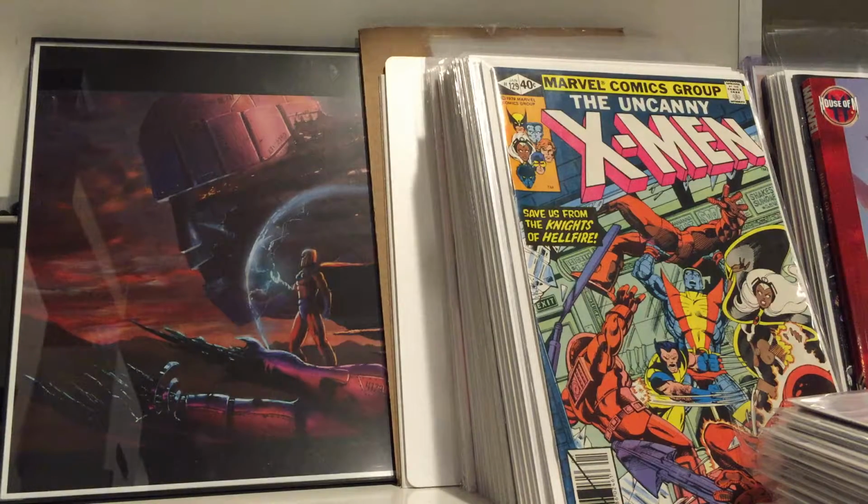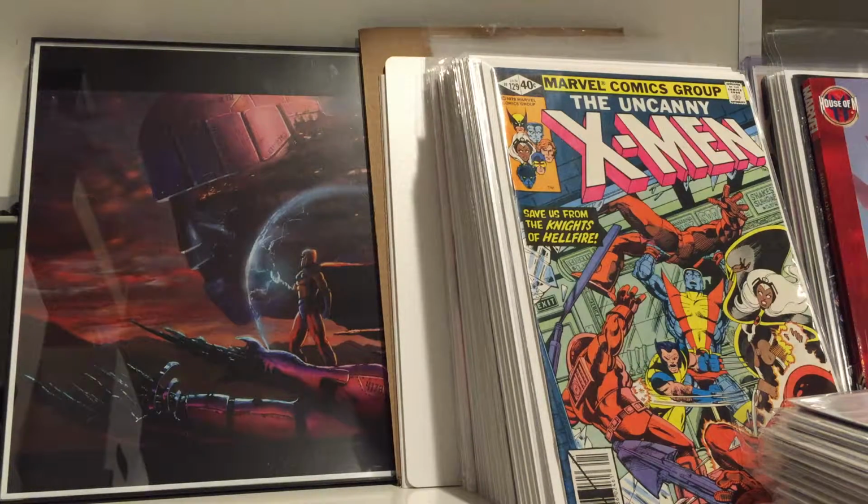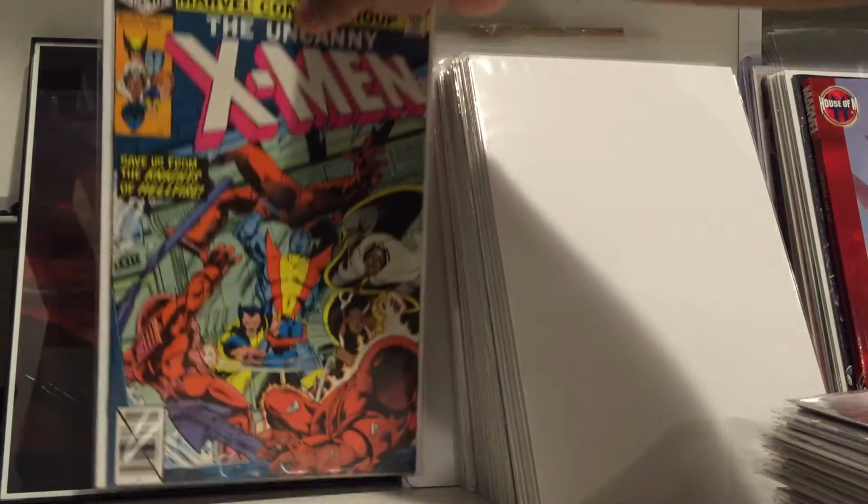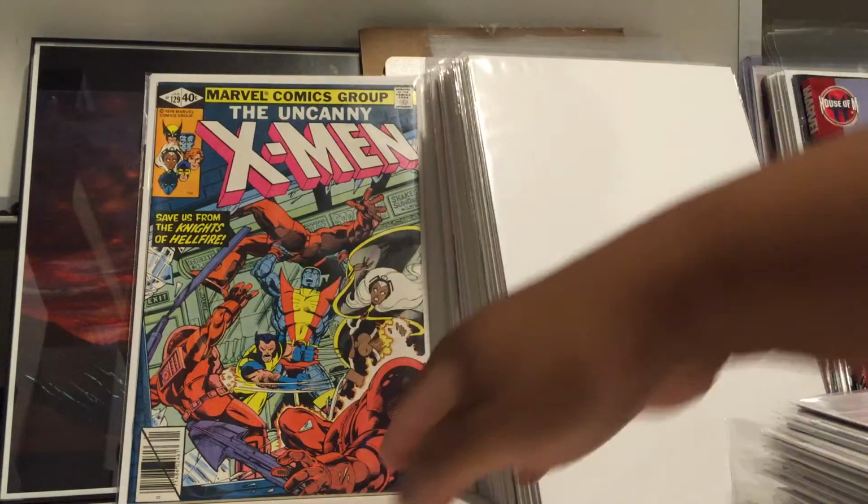First of all, this is X-Men 129, first appearance Kitty Pryde, first appearance Emma, what am I drawing a blank? Emma Frost. And the person had it listed at $150, and I sat there and said, I'm not paying $150 for this book. And so I ended up paying close to half.